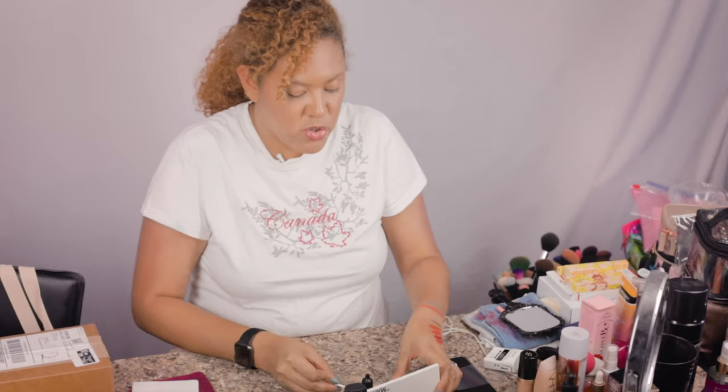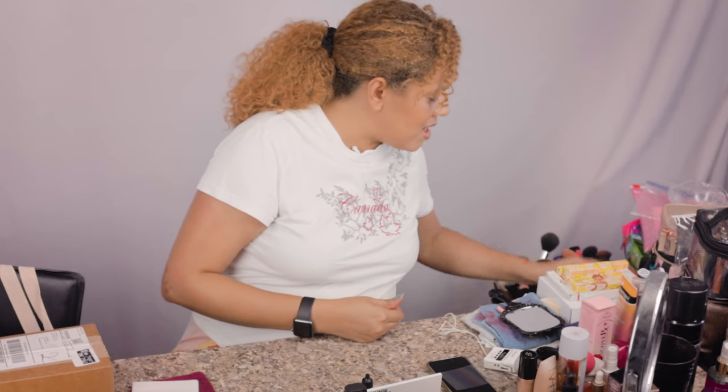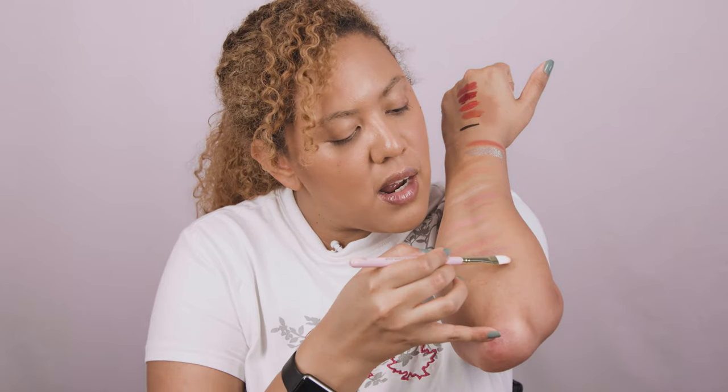So that's what I'm doing now. And then with the brush or with your fingers, whatever you want to do, let's do it with a brush so you guys can see how amazing this is. You take it and you apply it. And look at the finish.